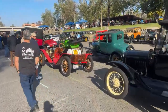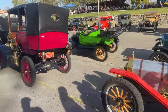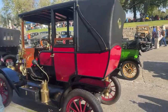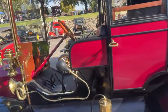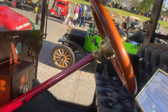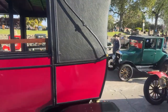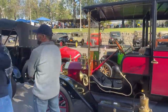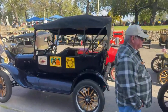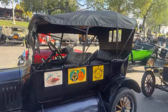All right. Oh, big Model T. This looks like an old fire truck. Oh, it's a town car. This is an old town car. They had a custom body put on the Model T frame. Here's another Model T. Model T touring car.